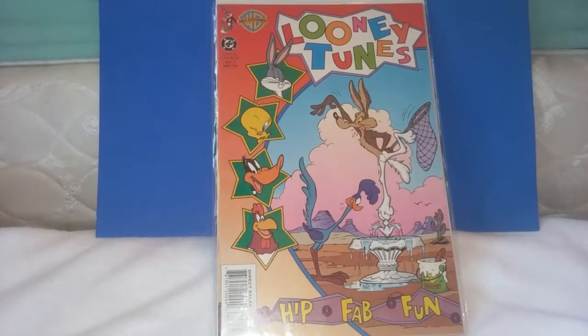Next is Looney Tunes number 2, made in 1994. This is in pristine condition, like it's so sleek. It's pretty.